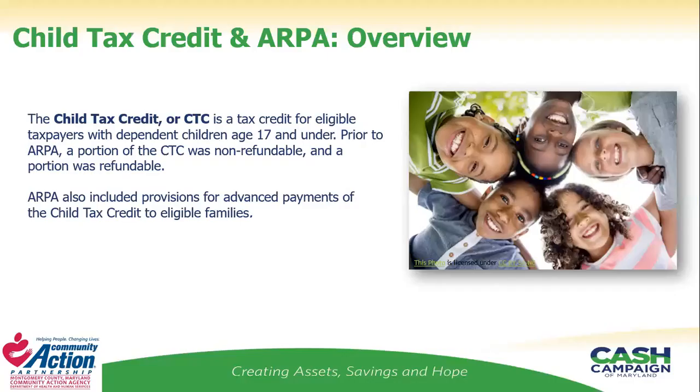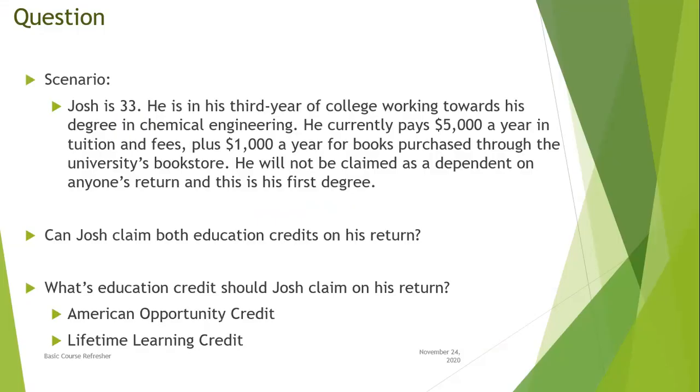All right. So now which one do you think he should claim? Should he claim the American Opportunity Credit or the Lifetime Learning Credit? Right, that's right. Since he's in his first four years of college, working towards his degree, he should definitely claim the American Opportunity Credit. That one is a credit, plus it's a refund.